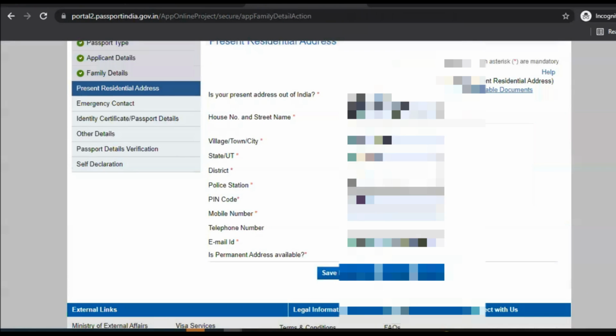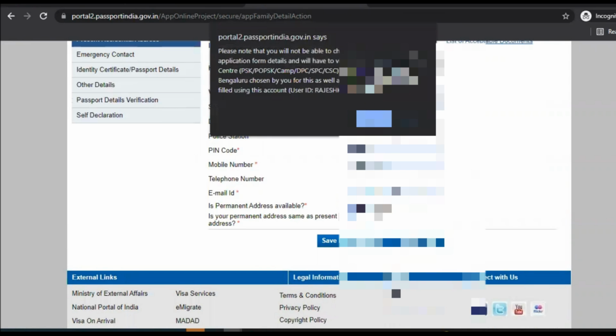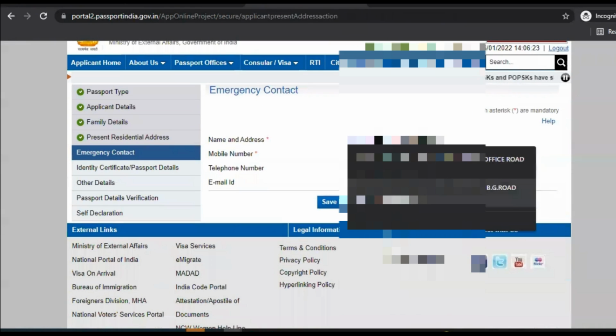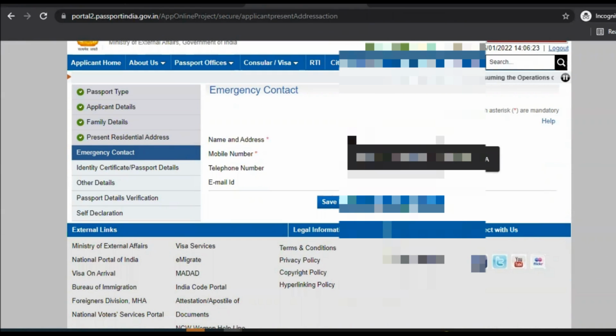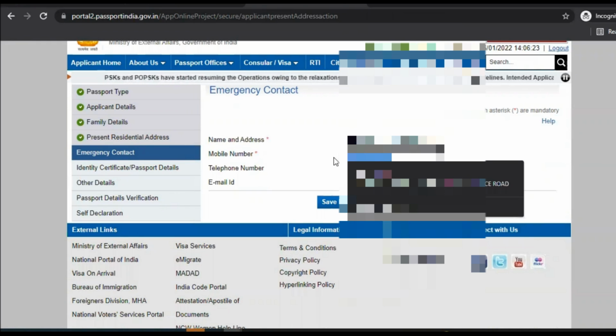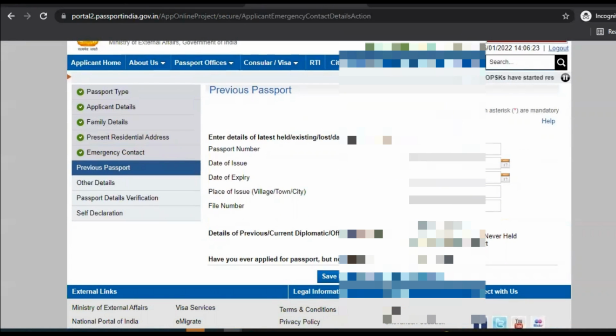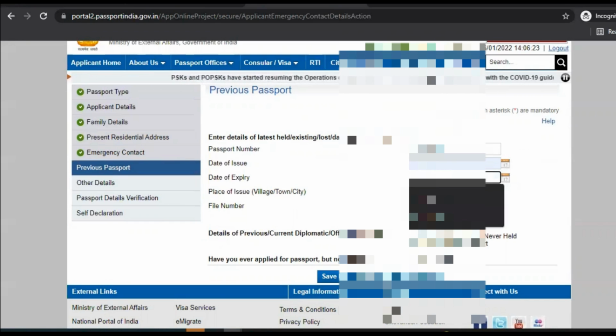So I'm just filling the details. Just clicking is a permanent address, yes, and yes. So I'm just clicking on next. So yeah, you have to give just your emergency contact. If you have any emergency contact, your brother's number, or any relation's number, you can go ahead and give that. Yeah, so this is your old passport details. Once you give your old passport details, whatever the details are there as per the old passport, you can just go ahead and give that.